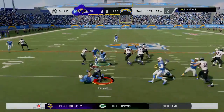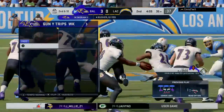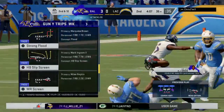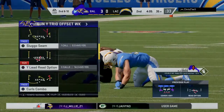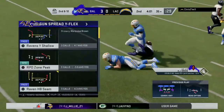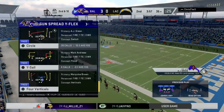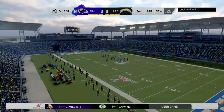A handoff. It's Mark Ingram, looking for a seam but finding none. He'll get back to the line of scrimmage, and that's it. No gain on the play there. 2nd down. And he got off the end there very quickly to make that play. Yeah, it was almost like the bullet train, wasn't it? I mean, just zoom. Quick, quick, quick. And what a terrific play, holding them to no gain.